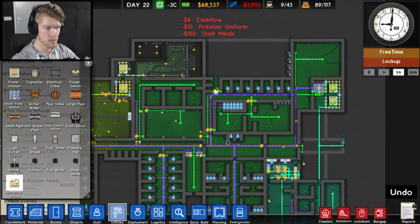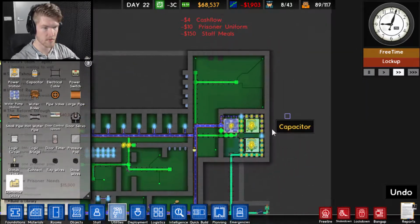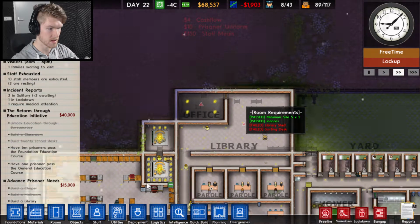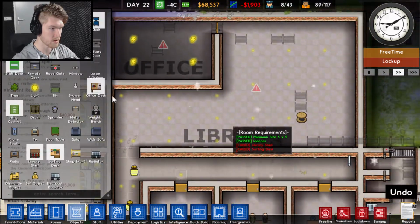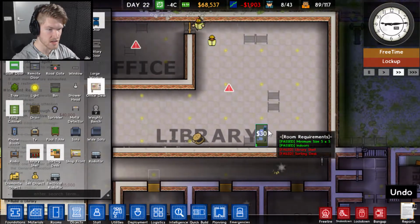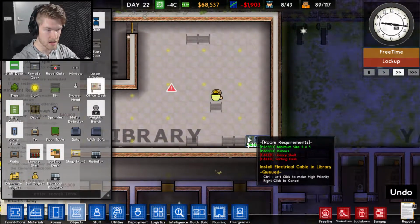There. So, that way this generator will be relieved of some stress. And this one will connect up to that. So, that's the way we are going to do it. Now, the library object, it needs some stuff. Do we want to give these guys a couple office desks as well, which they can actually read on? I think that would be really nice.